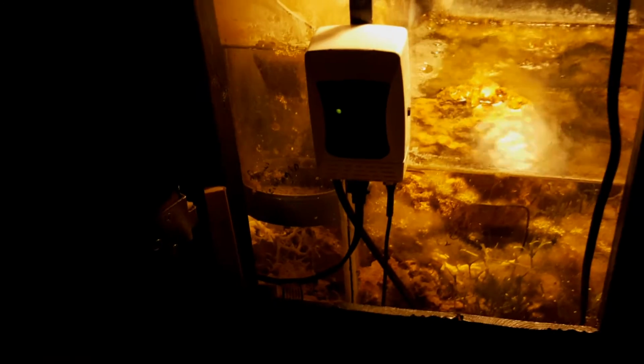And I'll go through and clean my filters and everything, like my pads down in here. I'll clean those all out. I'll vacuum all this out. I do have some rubble rock down here that I was saving for the 20-gallon long that I was going to set up on the side.